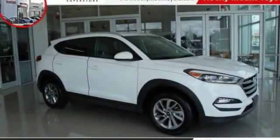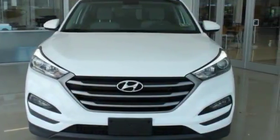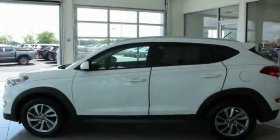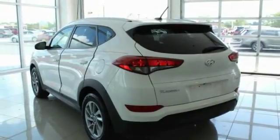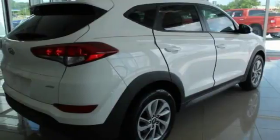Looking for the right vehicle? Check out 2016 Hyundai Tucson. The Hyundai Tucson is Hyundai's first CUV to be designed in Europe. Tucson takes the boxy utility vehicle and transforms it. With flowing curves, graceful lines, and style to spare, it's the future of the crossover.